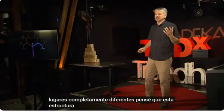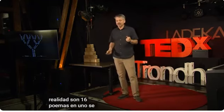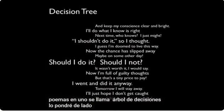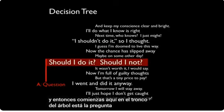I thought this structure could make a neat poem, so I wrote this one. It's actually 16 poems in one. It's called Decision Tree. I'll turn it sideways so we can read it a little bit better. And so you start here. At the trunk of the tree is the question.